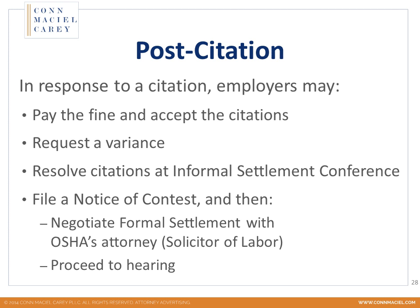Requesting a variance, meaning you acknowledge that there's a violation, but there's some reason you can't comply, and you ask for an exception to allow you to continue to operate out of compliance. This is virtually never agreed to by OSHA, so not really a good option there.